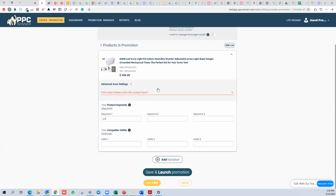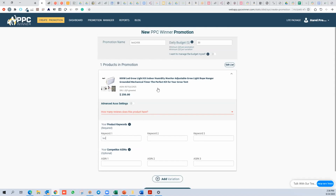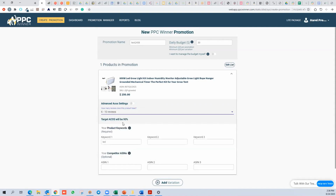So basically, in the background, the search term keyword research is being done, campaigns are being built, and within a day or two, your campaigns will be launched automatically. So you have very little information that you need to actually know about PPC. The only thing you need to do is choose your item after connecting your account, and that's it.